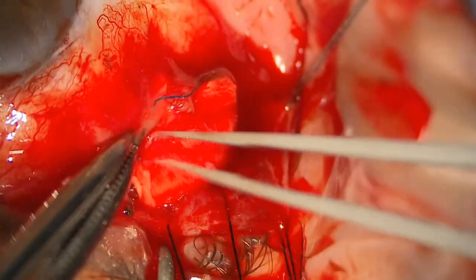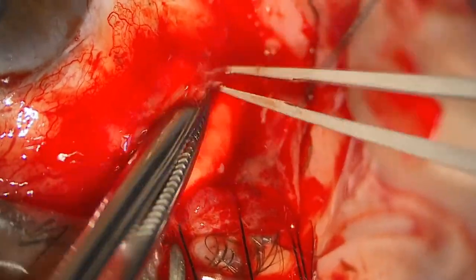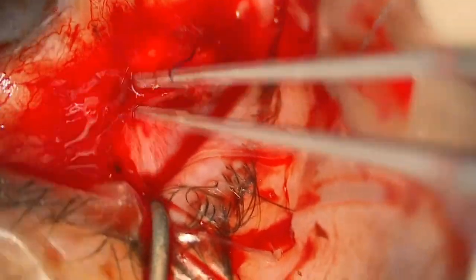I mean, you can't rely on glue for this, especially the frozen stuff. You need to suture as well, but it gives you some kind of anchorage. And then close it all up, and I pull the proline out at the end.